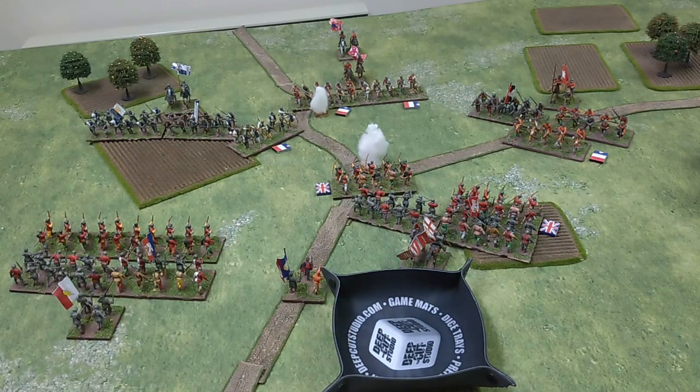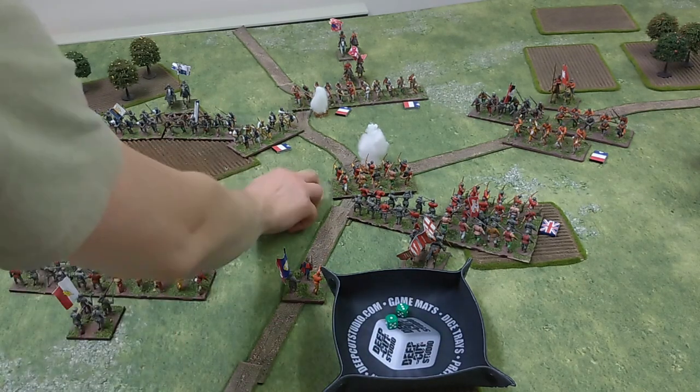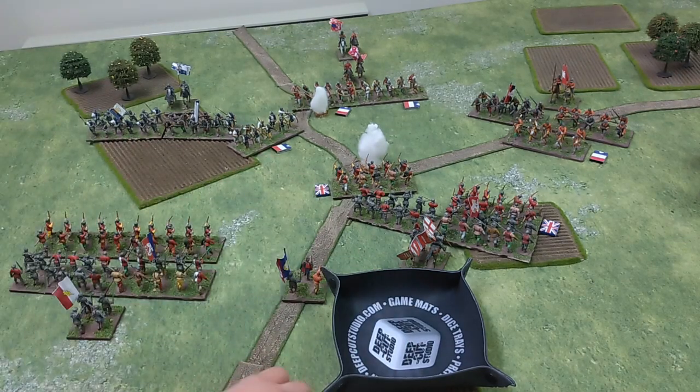The unit next to them, the second unit of Devon's archers, again looking at 4s. 1 hit with 1 reroll. 2 hits. Looking for 5s to save. Fails both of them. So that now makes Warwick's archers shaken. They are 1 above their stamina level.